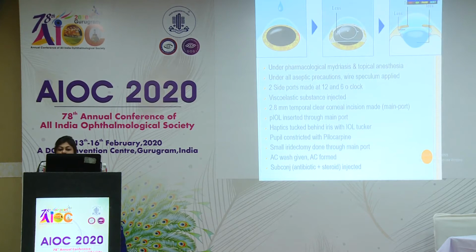Under pharmacological mydriasis and topical anesthesia and under all aseptic precautions, wire speculum was applied. 2 side ports were made at 12 and 6 o'clock. Viscoelastic substance was injected. The main port was made by a 2.8 mm keratome clear corneal incision. The phakic intraocular lens was inserted through this main port.